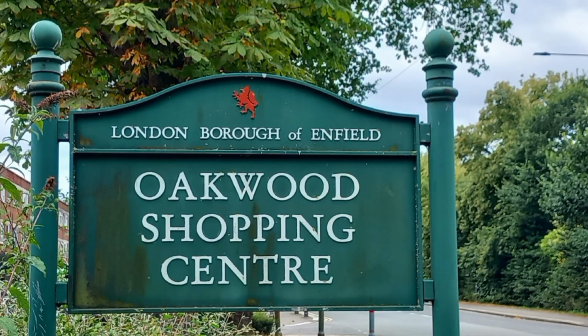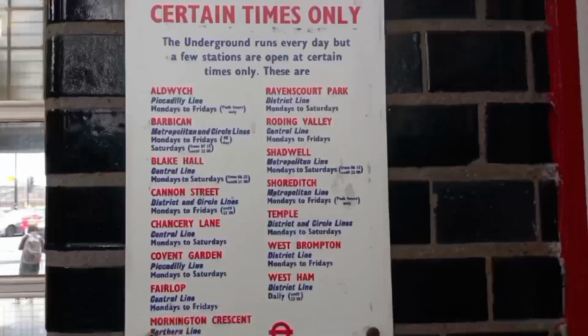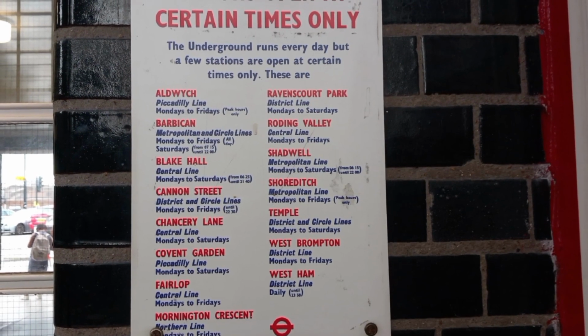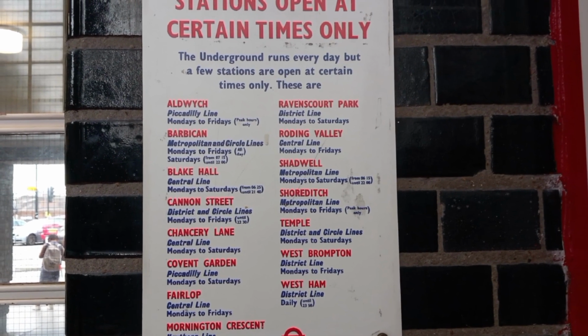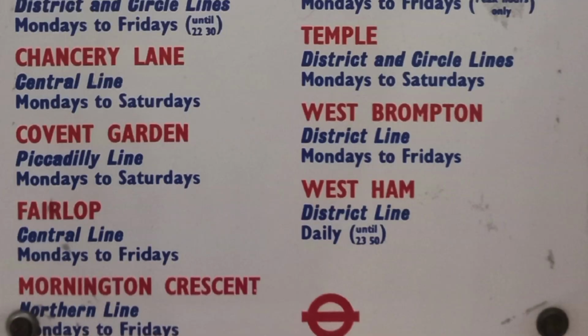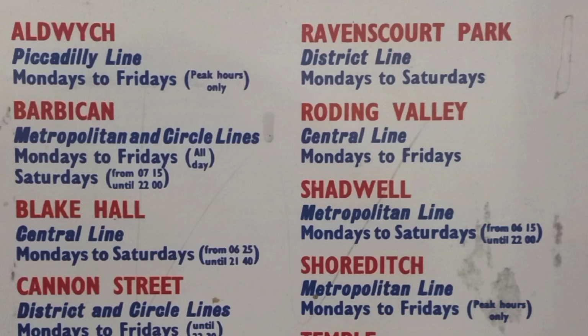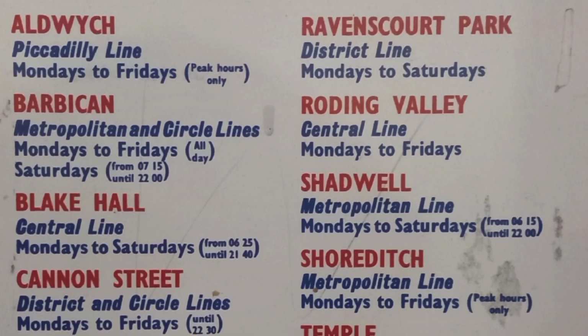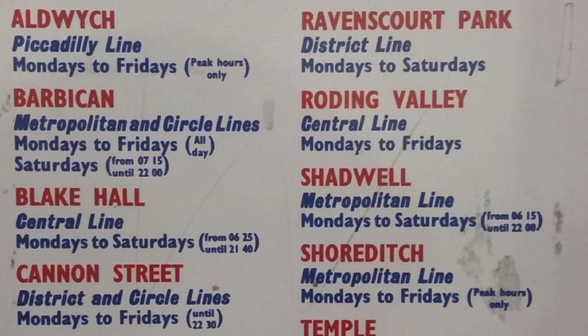My favourite feature of Oakwood Station has to be this old sign which lists a bunch of stations that have select opening times. Nowadays all 272 stations across the network are open all week round, but that wasn't the case back in the day, and this is old enough that it even has some stations which no longer exist, such as Blakehall or Aldwych, and predates the Hammersmith and City line as that is not shown at Barbican, for example.